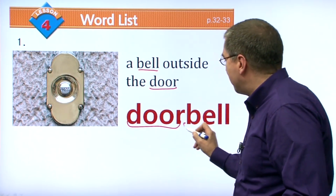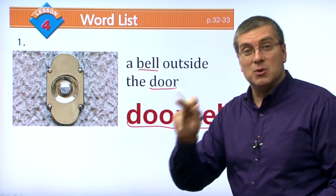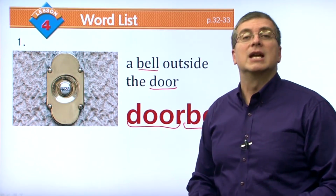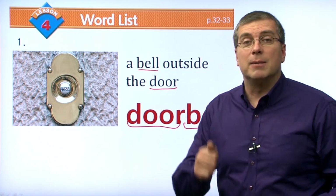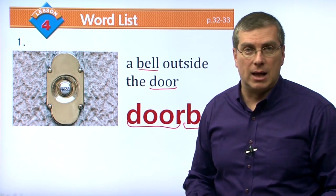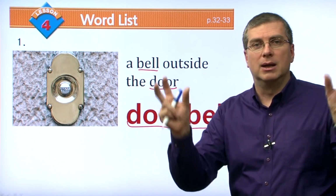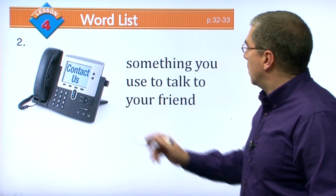It's a doorbell. It's outside the door, and it is a bell. You push it, ding dong, sounds like a bell. In front of your house, you have a doorbell. When somebody visits you, they press the doorbell. Doorbell. It's two words that make one word, door and bell. Doorbell, very easy.